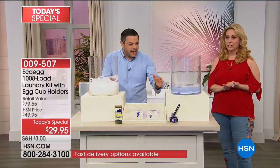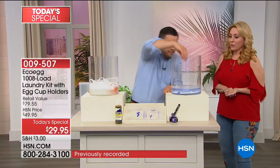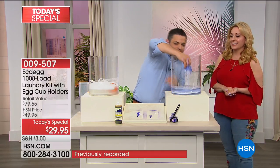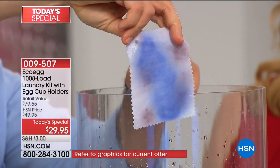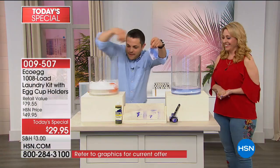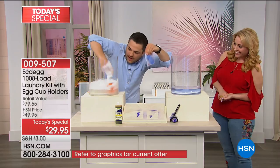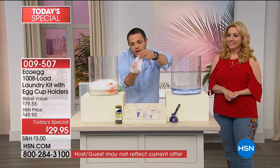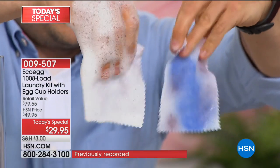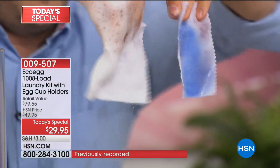Okay, so that's been about 30 seconds. Should we have a look at the results of our science? I want to see. I'm guessing just water's not going to get out iodine. Absolutely right. So there's the one with just plain water, and those stains are obviously very much still there. Let me fish out the one that's been in with the EcoEgg, and let me show you the results of that. If I just remove all that cleaning foam there, look at the difference. Those stains are completely out with the EcoEgg one.